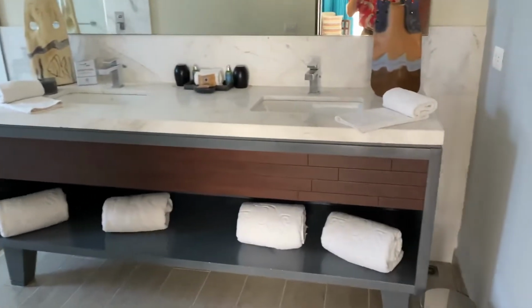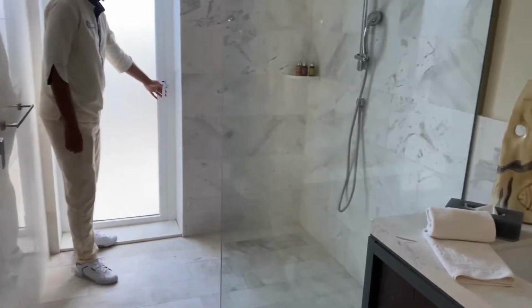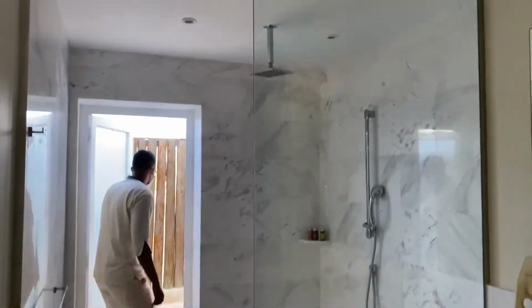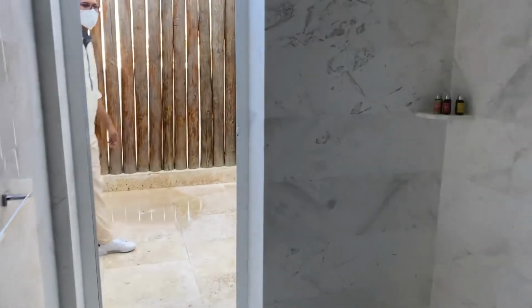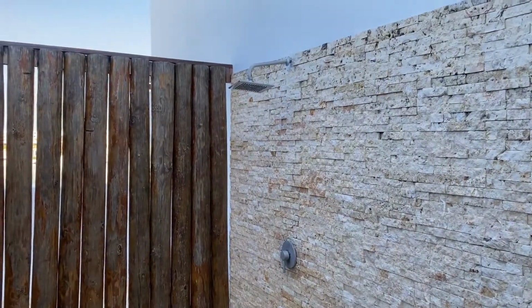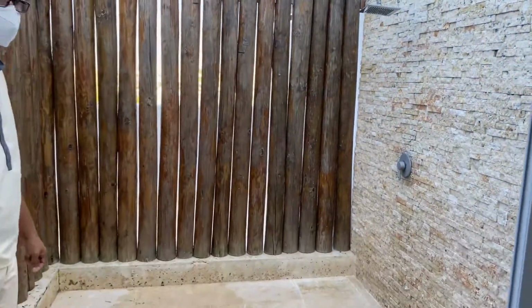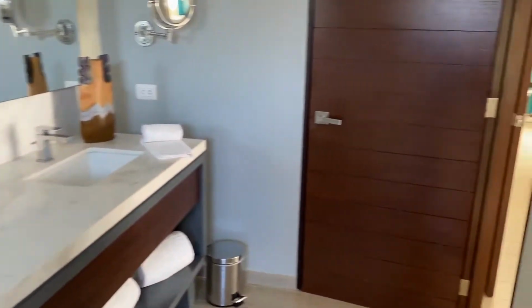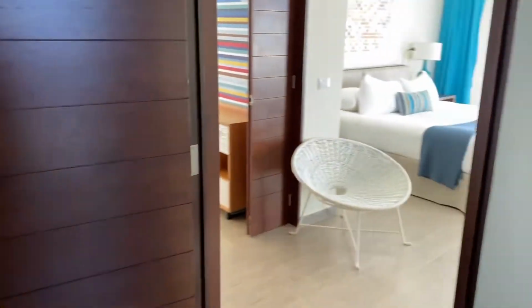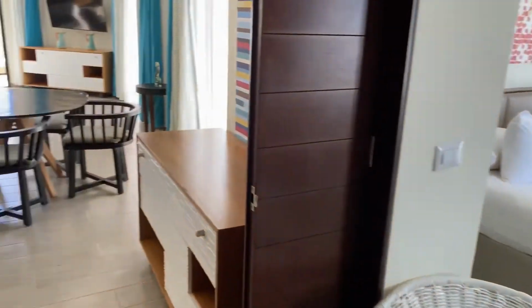Here's the shower. Here's the sinks. Got a huge shower in here. And here we have the outdoor shower. How cool is that? It's really romantic, really intimate. Wow. All right, so maybe let me spin around here. And then you come right back here to the living room.